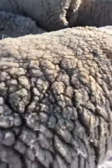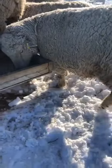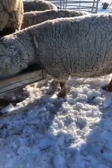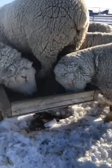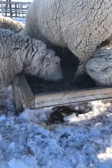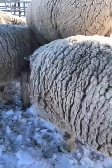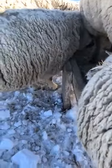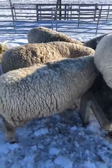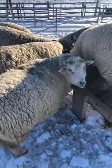So sheep are constantly growing their wool. And then once we shear their wool in the spring, we try to keep it as clean as possible. And then we take it to an auction mart in Tofield, and people will buy it and use it for making yarn and other textiles. So it's a very useful and natural product.